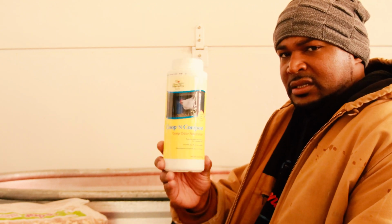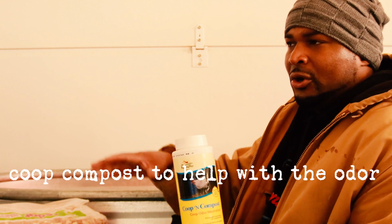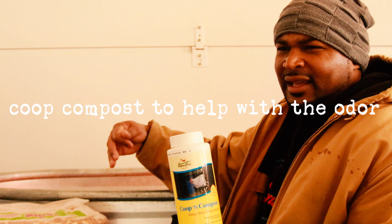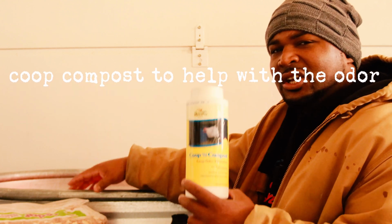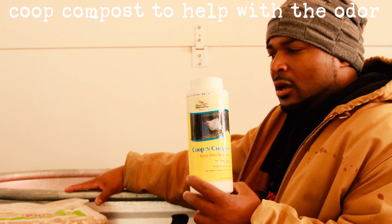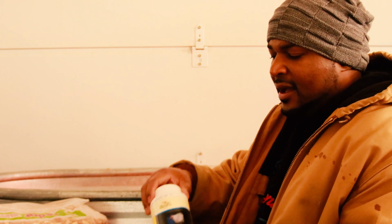Another thing besides the heat source and the bedding that you're gonna need is some Coop Compost, especially if you're gonna have your brooder inside of a home or something like that. Our garage is attached, so we use this Coop Compost to help keep down the smell, of course, and we'll constantly change out the bedding as needed.